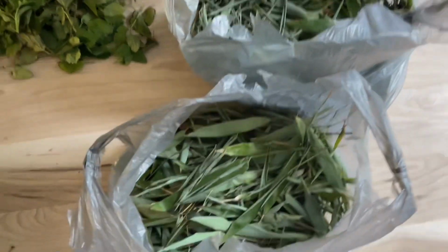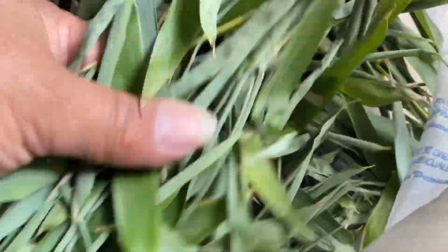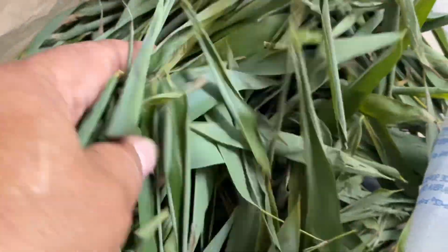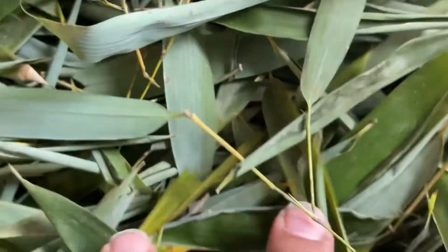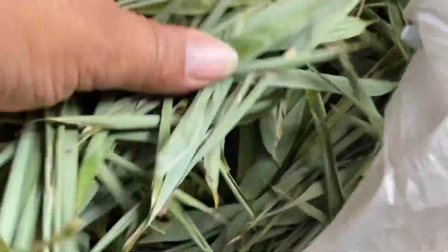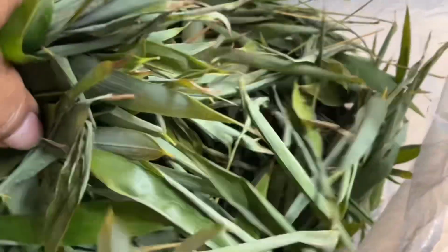Right here is something that a lot of people would never even think about. But I have been known to make some great teas out of this. And yes, medicinal properties. Absolutely. This, my friends, is bamboo leaves. That's right. Some people don't know this, but bamboo leaves are medicinal. I have a couple bags of it that I got. And it's great in a tea blend. And it also has a lot of medicinal properties.